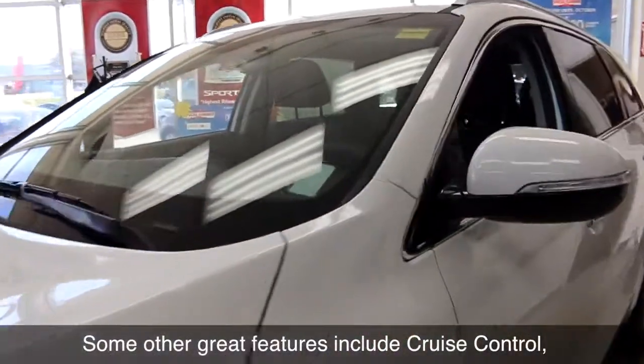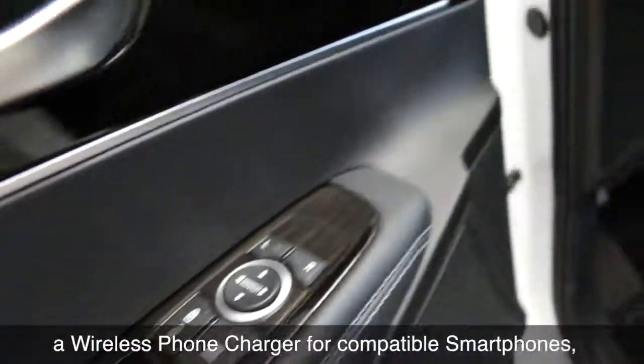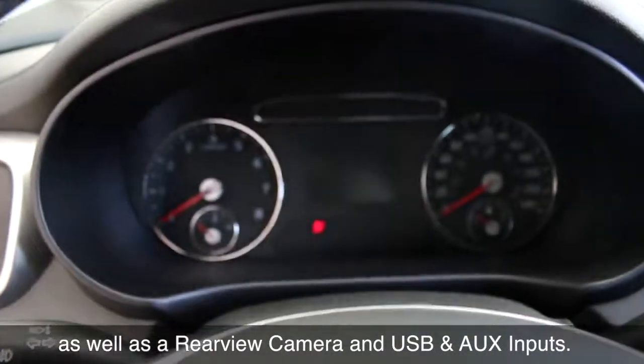Some other great features include cruise control, drive mode select, power windows, mirrors, and locks, a wireless phone charger for compatible smartphones, as well as a rear view camera and USB and auxiliary inputs.